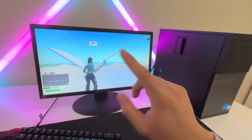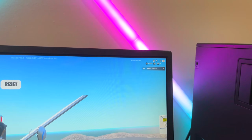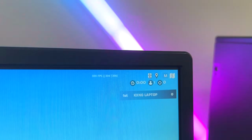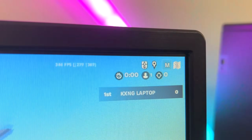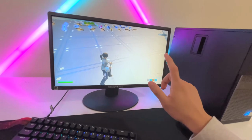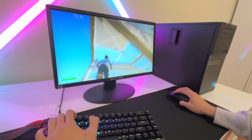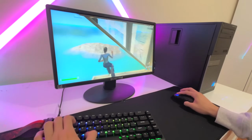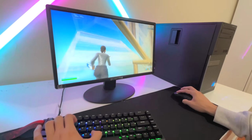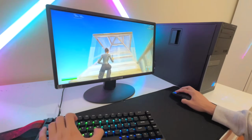Now taking a look at the max FPS that this Dell Optiplex gaming PC could actually get, this thing was definitely optimized really well. We're pushing about 360 to 380 FPS. The only problem is that the frames are a lot more inconsistent. In the video where I optimized this gaming PC, the max FPS definitely increased, but the PC still gets a decent amount of frame drops. Like right now, as I'm building, we're only getting about 144 FPS, which is still very good, but the max FPS is literally double what we get right now.